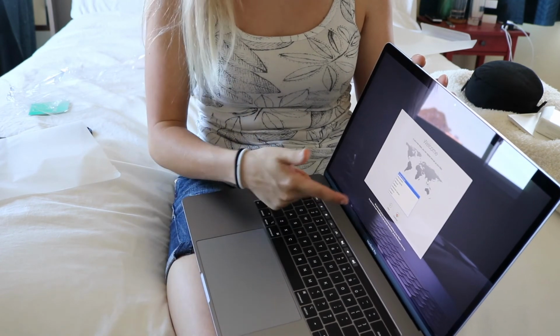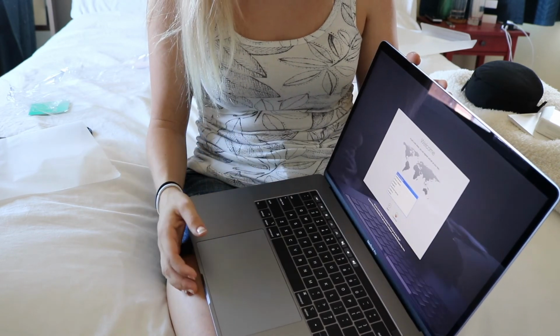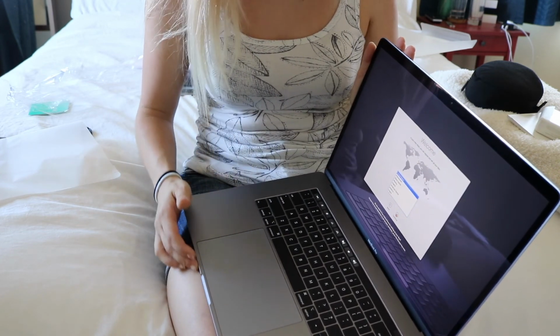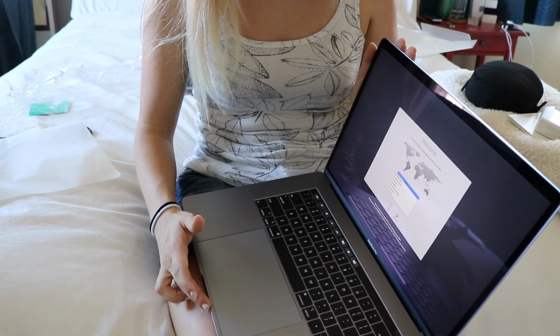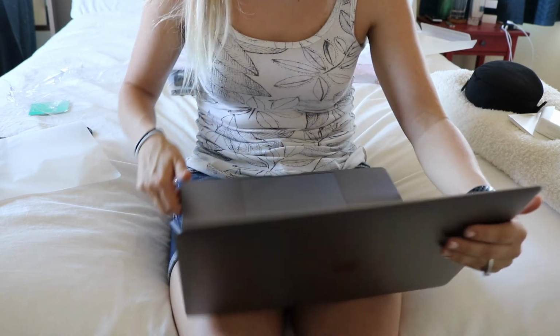Oh man, the little spinny rainbow, that reminds me of high school and middle school. I think I will just do the setup by myself because I don't want to look like an idiot. And it might take a while, so I don't know if I have enough memory on my card. But there you have it, ladies and gentlemen. That is my unboxing. I'm gonna do the rest of the setup of the computer off camera, and that's where I'm gonna end this video.